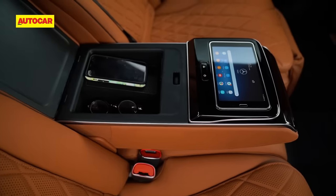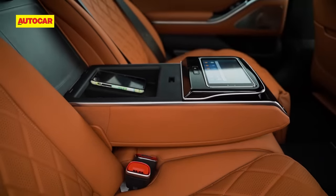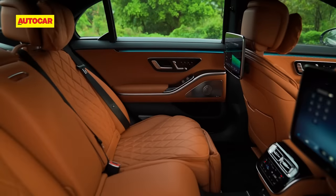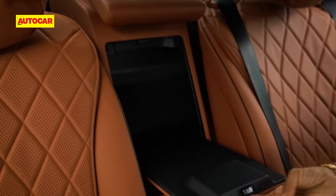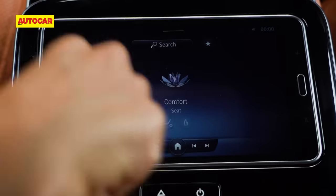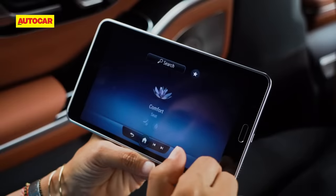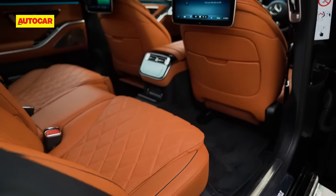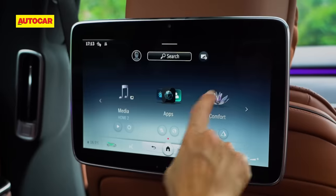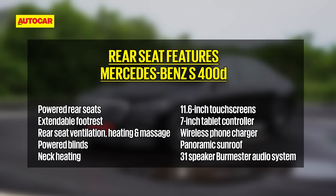There is enough storage in the back seat and in the central armrest, which can be lifted if you want to seat an extra passenger. But the back seat is really meant for two and it's better to have it down. There is storage behind the armrest as well. And in the armrest, there's also a tablet which you can use to surf the net or access some of the controls. The screens fitted behind the front seats offer a wider range of access to the car's controls than the tablet does. Here's a quick look at all that you'll get in an S-Class.